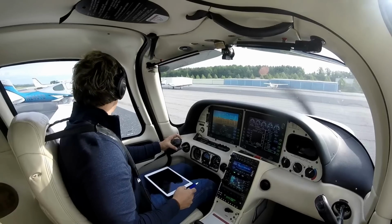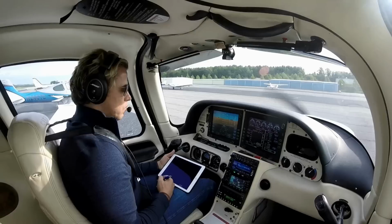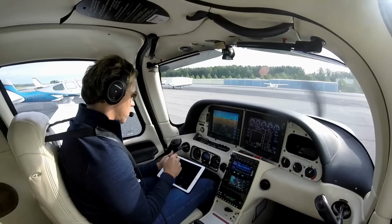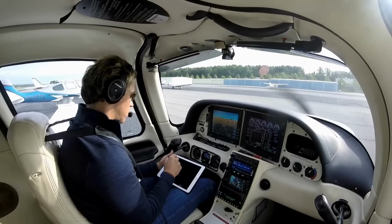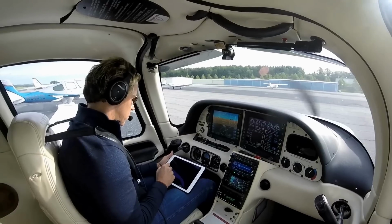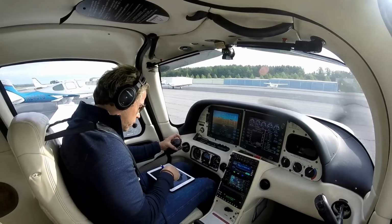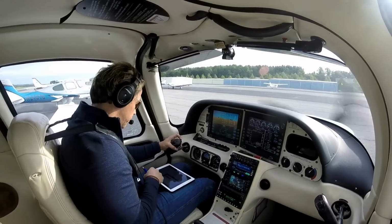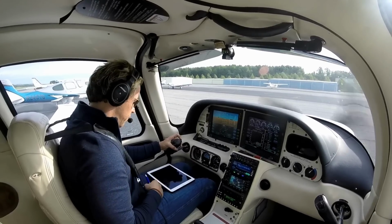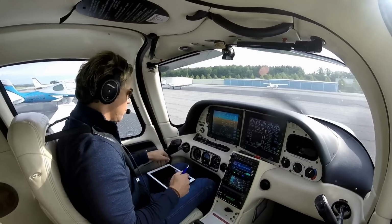Asheville ground, Cirrus 712 Romeo Alpha, looking to pick up my clearance IFR to Boca Raton, Bravo Charlie Tango. Cirrus 712 Romeo Alpha, Asheville ground, good morning. You're cleared to the Boca Raton Airport via the Asheville 5 departure, and then as filed. Climb via the SID and squawk 1777. Cirrus 712 Romeo Alpha is cleared to the Boca Raton Airport via the Asheville 5 departure, climb via the SID and squawk 1777. Your readback is correct. You can let me know ready for taxi with Oscar.